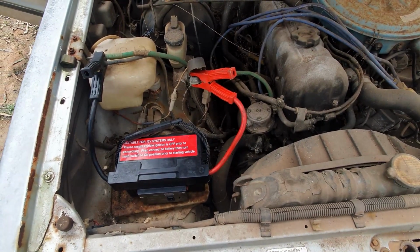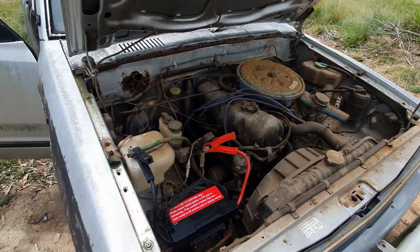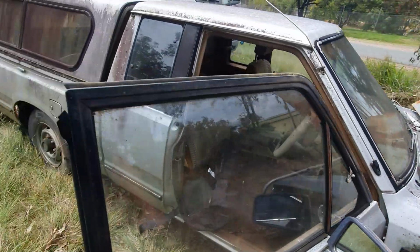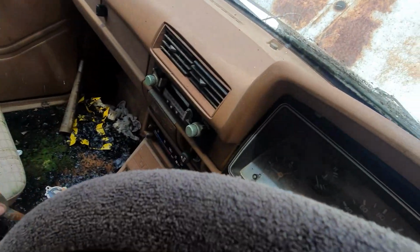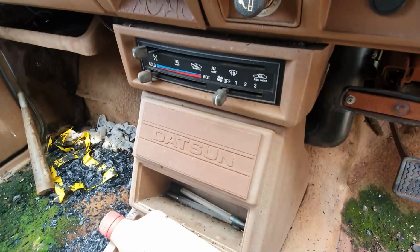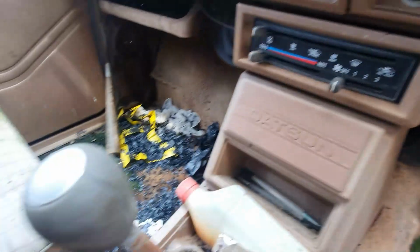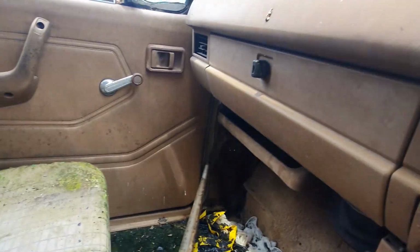Jump pack's on. We will turn it over. See what it's going to do. Odds of getting this started right now are very slim to none, but make sure it's out of gear, which it is. Look at that, like mad Datsun. She's not too bad. It's a bit troubling whatever's on the floor over there, but the kick panels are still good. I reckon we can clean this up, guys.